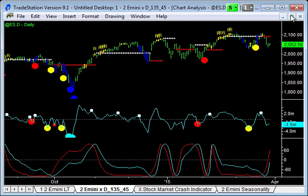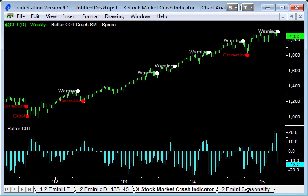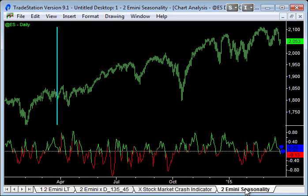So let's see. Again, let's play it day by day. See how this pattern plays out over the next 48 hours, and then just bear in mind that the crash warning indicator has gone off. These ones were bad, false signals. This one was pretty good, and we've got seasonality playing into the pattern over the next 10 days or so. So there we go.